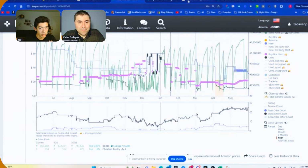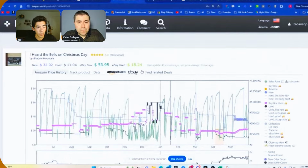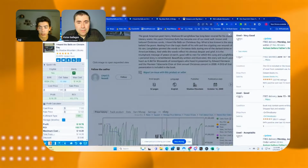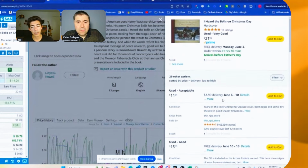But again, what we're going to do is actually look at the offer page here. So let's go ahead and click on the Amazon page and look at the offers here. What we want to talk about here with Christmas books is that there are certain Christmas books where you probably want to be a little bit more wary about what the condition is. Can you give us some examples of what kind of Christmas books?